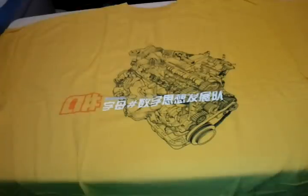Just want to show you my 1/24th, 1/25th, and 1/18th diecast import vehicles in box. Some pretty cool ones that I got from back in the day. But I just want to show you this one real quick.